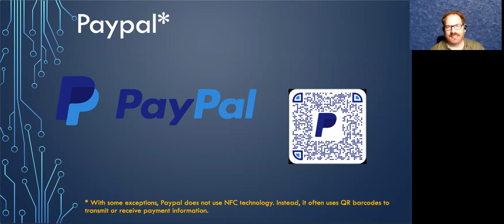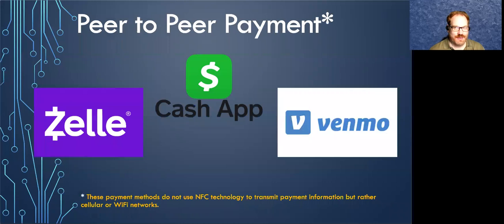Next up, I'd like to talk just a moment about peer-to-peer payment. This has sort of become a real thing recently. It's one of those technologies like PayPal that doesn't strictly fall into that contactless payment category, but it's similar.